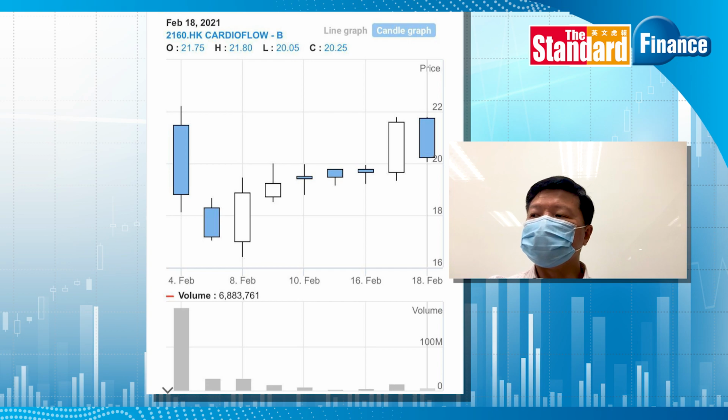So I believe the share price can have support, and if it does not drop below 1950, it still has a chance to rise again and clear the high. So this one has the concept and the potential, and this is what I want to share with you about the semi-new shares.